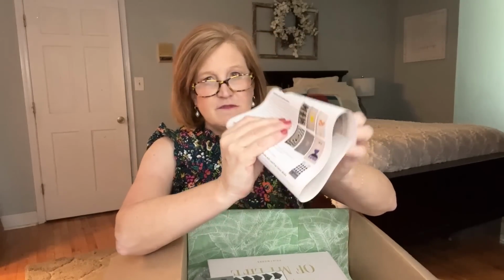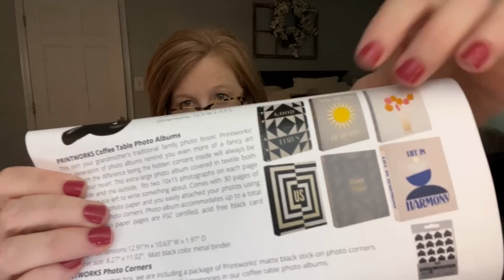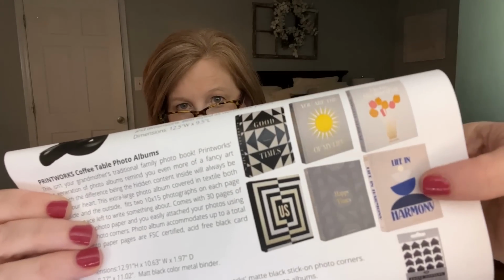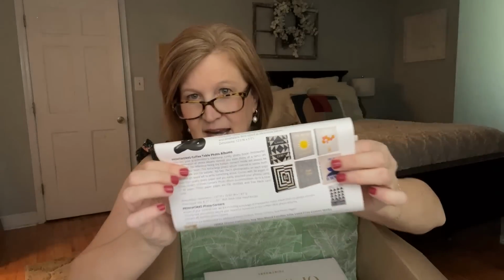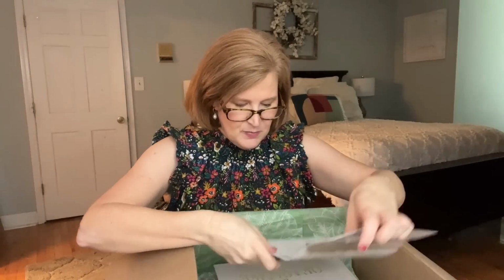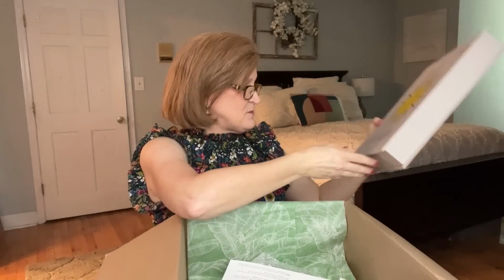Now let me show you the different books that she has. Look how pretty. That one's really interesting. Look at that one. Oh, I love this one with the kind of plant in it. I love that I got sunshine. I think I'm going to put mine in my office. I think it's going to be perfect on my little cabinet there under my big picture. So an interesting piece and a book. I've never seen something like this in a subscription box before. I love that she sent me the sunshine one.